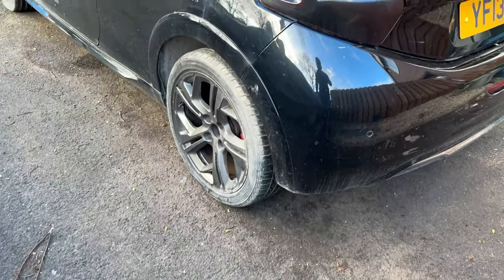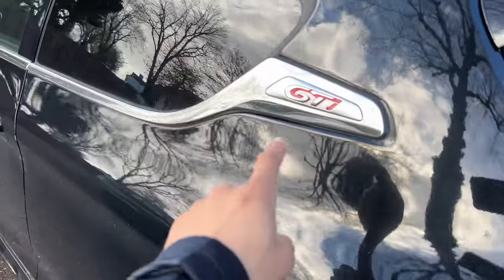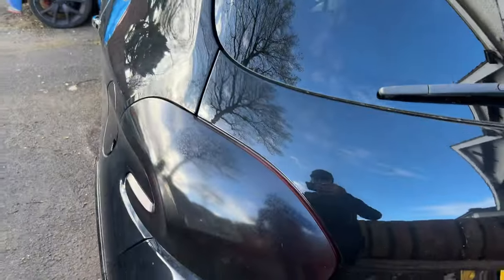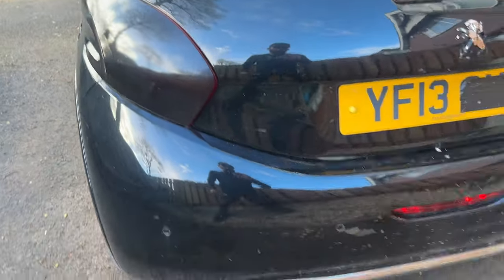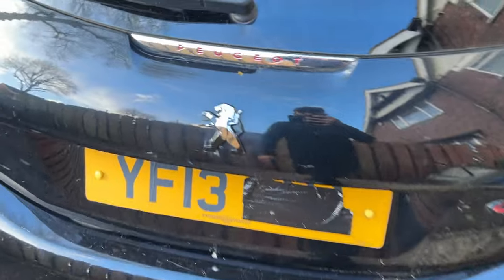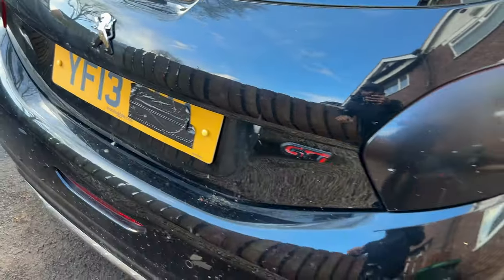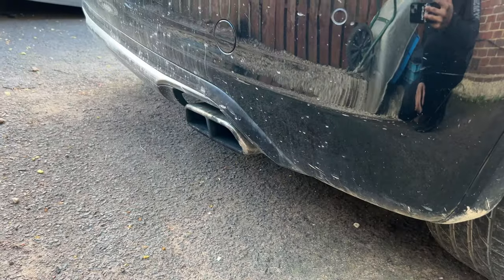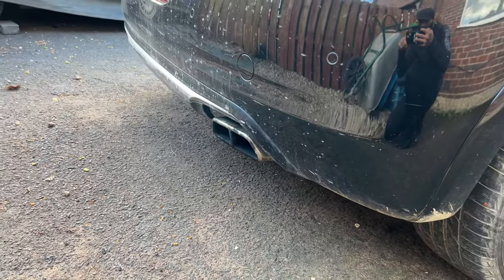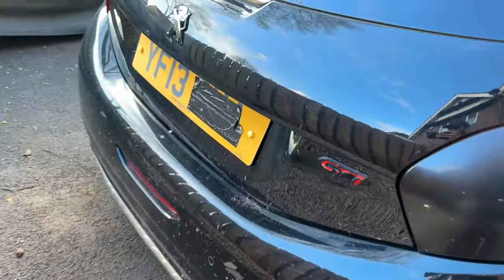So if I show you the back of the car, guys, it does need a clean. You've got a GTI badge here, which is nice. You've got smoked black lights. But obviously the car does need a bit of work. The colours are coming off the badge. GTI badge there, tinted lights again. And coming over to the exhaust, it's a standard exhaust. It doesn't look like there's anything been done to it. This needs a good clean up. The bodywork is in good condition.